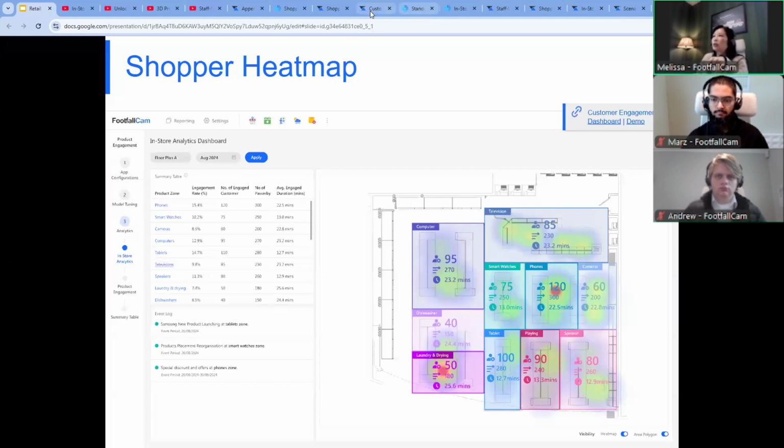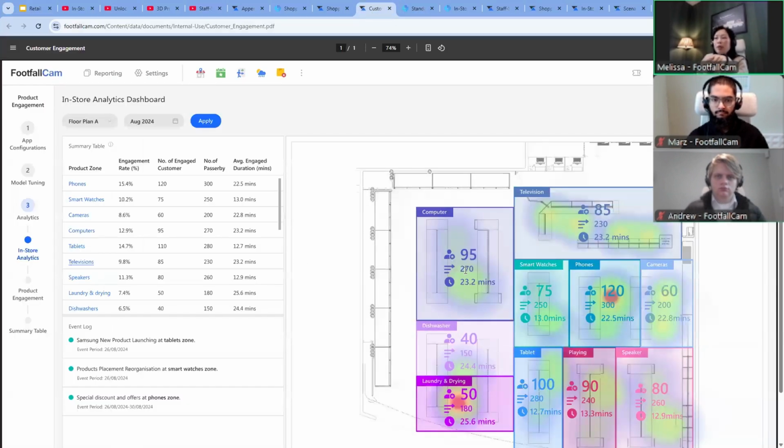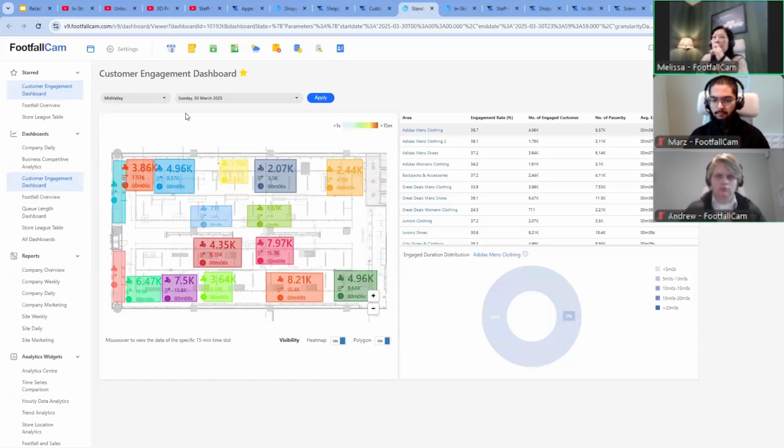So for example, here you can see how many people are passing by, how many are engaged, and how long they engage in all your different zones, your engagement rate. And if you have any event, product launch or special discount, how does that impact the heat map? You can then further come into the engagement dashboard to look at the specific zone likewise.